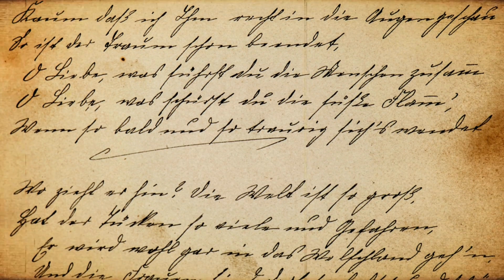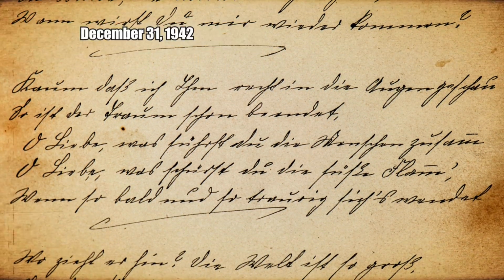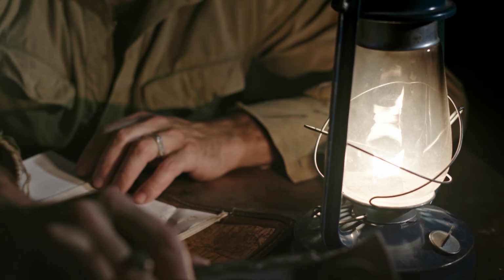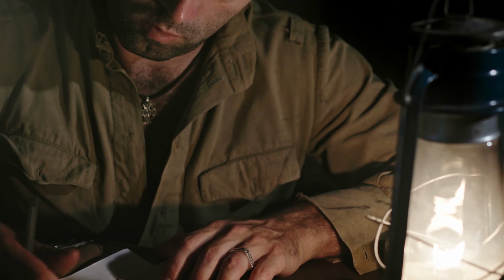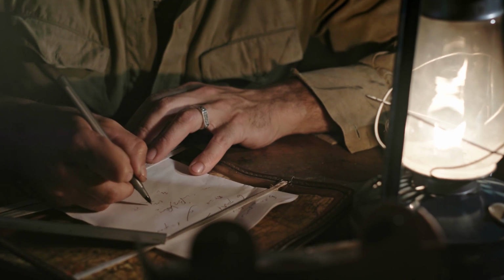After digging the letter out of the wall, he saw that it was dated December 31st, 1942. The letter was addressed to Mickey. It was written by a soldier who wanted to wish his family a Merry Christmas. And while this may sound heartwarming, the letter then takes a dark turn. Whoever wrote it warned Mickey not to write him again because he was shipping out later that day.